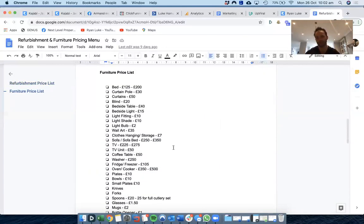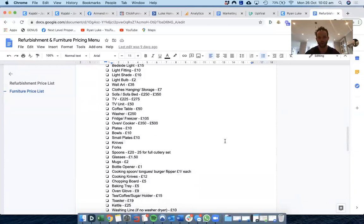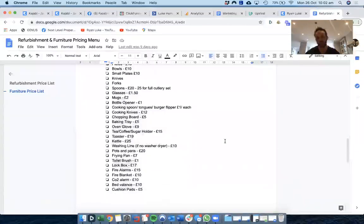Same for furniture. A lot of the stuff we're doing is service accommodation and HMOs, which need fully furnishing. So again, these are just some rough costs of what we typically pay to acquire all the items that are needed to furnish these properties up.